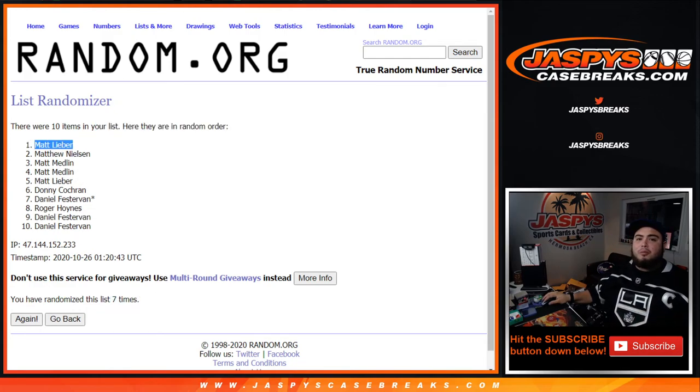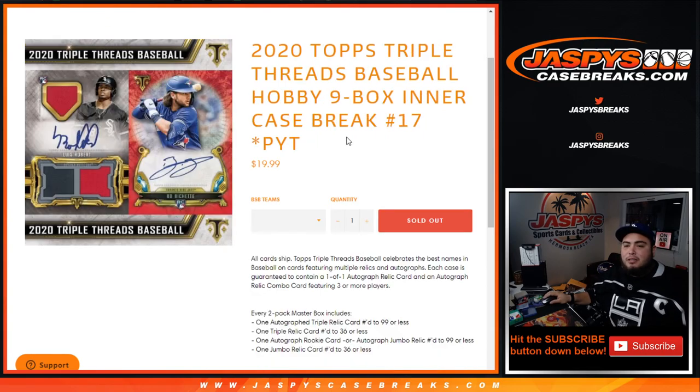So there you go, guys. That was Triple Threads. Pick your team number 17. Number 18 is in the store. We're going to get that going tonight.